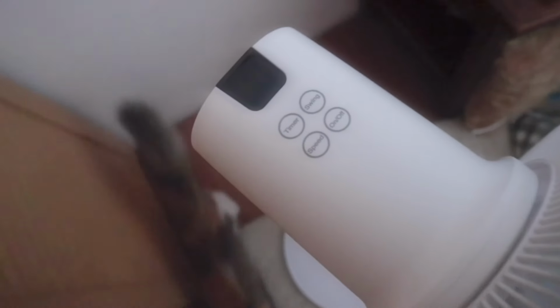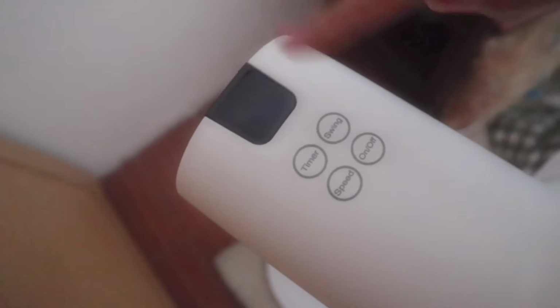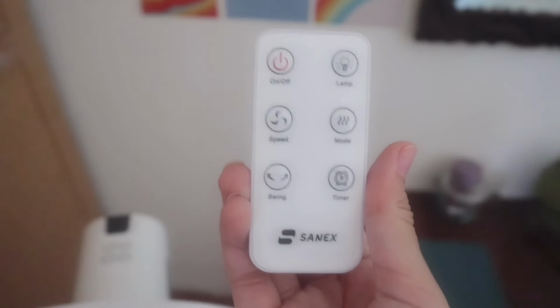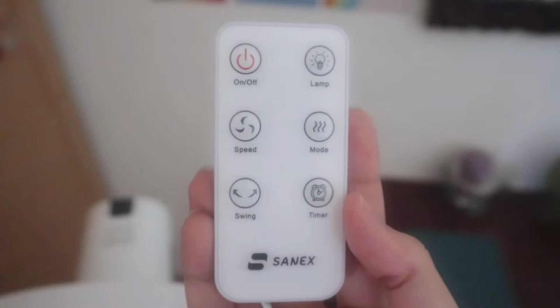And if you wanted to turn it on, you can go right here. And then there's this little screen that you can see if you turn on the fan. And these buttons have a touch screen feel. It also comes with a remote, which is really cool. This is why I chose this product. The remote has more buttons.